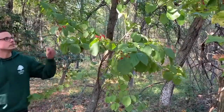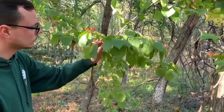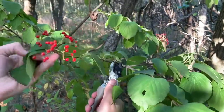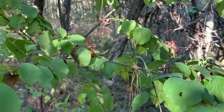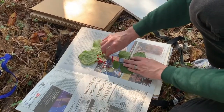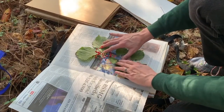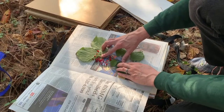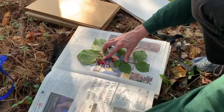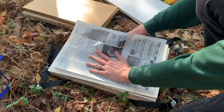Now I've discovered another plant that I want to collect, and luckily this one has some fruits. After collecting the same kinds of data before, I'm going to go ahead and clip this plant as well and bring it to my press. And again, just as before, I'm going to lay it in the newspaper, making sure that at least one leaf has the underside facing up. I'm going to try and spread out the leaves and the fruits as best I can, and then go ahead and close it off with the newspaper.